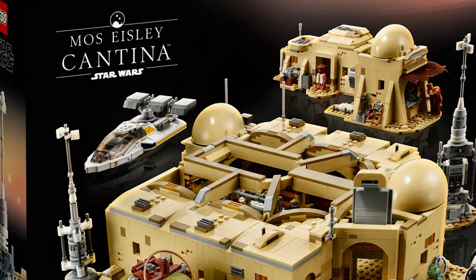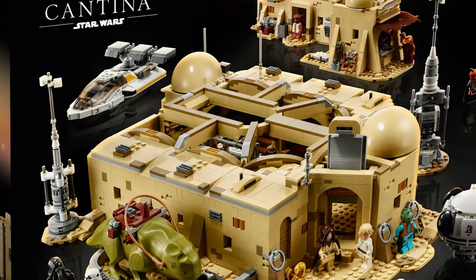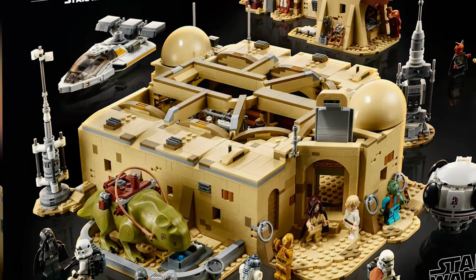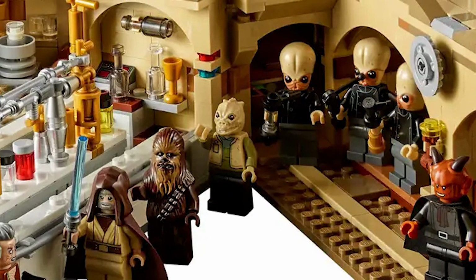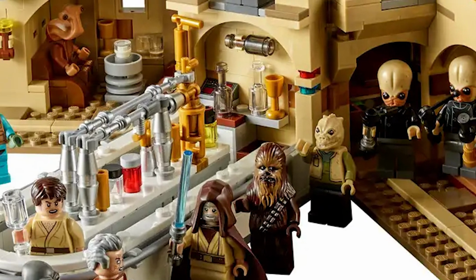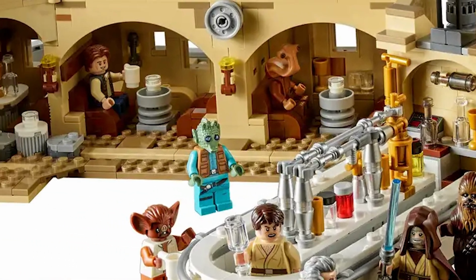75290, the Mos Eisley Cantina is up next, and this one is really upsetting. This is not only one of the best sets on shelves right now, but I really think in the next 10, 20, 30 years, we will look back and say this is still one of the best sets of all time. It is an elite set.